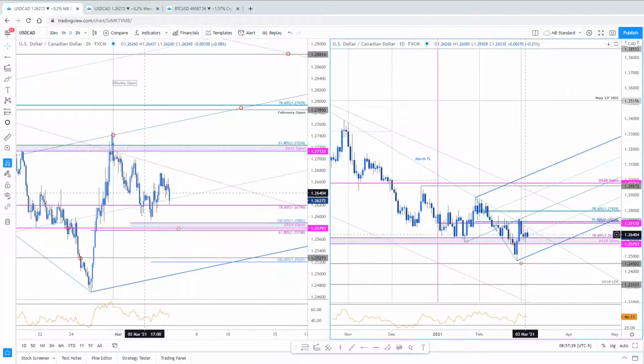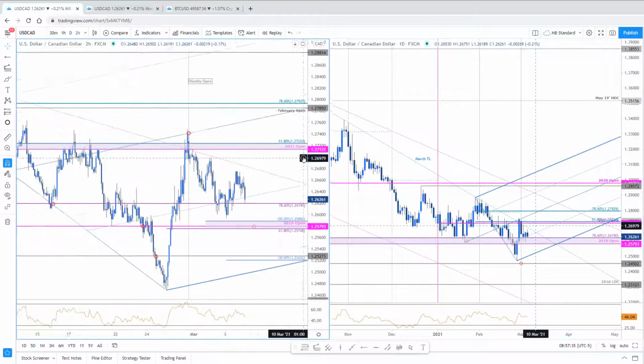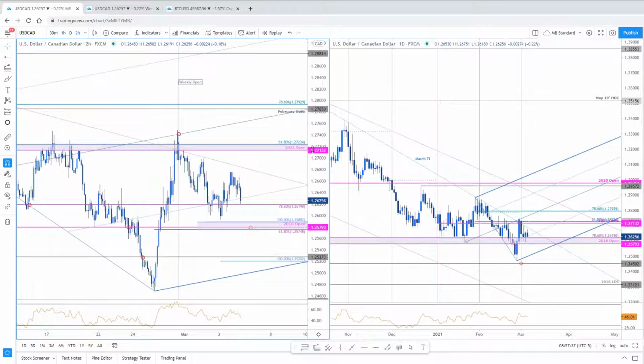Don't forget that the monthly open, objective open, comes in right above here too. So levels are mapped out pretty clean. We just need some momentum on this thing. Okay, so that's dollar CAD. It's a very similar scenario with all the commodity currencies.